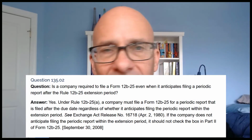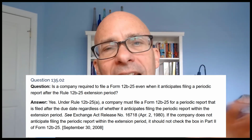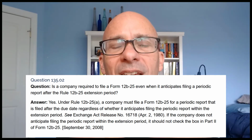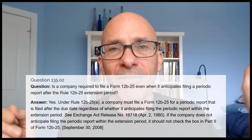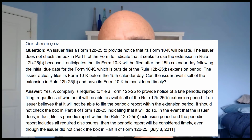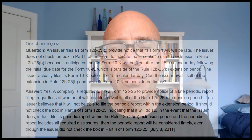So if you think you're in this camp where you're not going to be able to meet the 12b-25 deadlines, and you're not going to be getting that retroactive timely filed status, you're not going to check that second box in Part 2 of Form 12b-25, and this CorpFin staff interpretation highlights that. The good news is that if in fact you're suddenly able to file the 10-Q or 10-K within the extended period, you're still going to be considered timely even if you didn't check that box in Part 2 of Form 12b-25, as noted in this CorpFin staff interpretation.